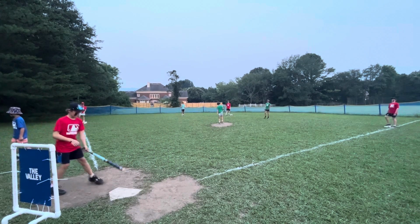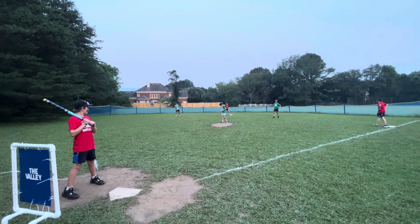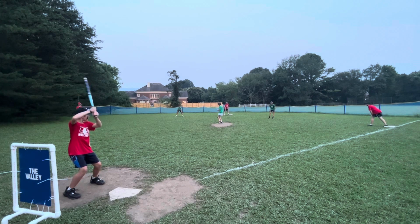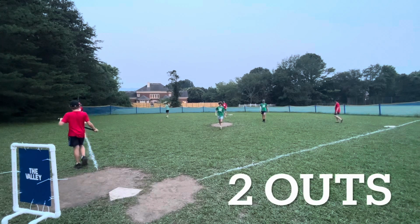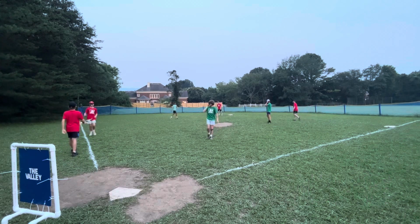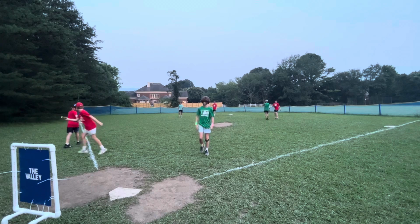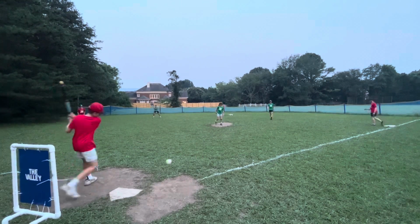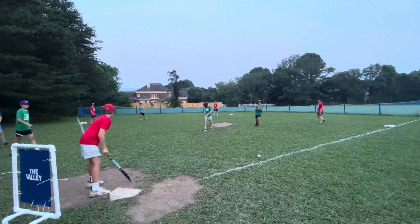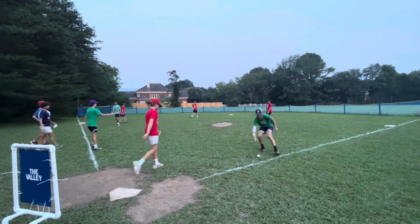2 strikes on Chapman. Graham's looking to punch him out. Graham delivers. Swing and a miss. Strike 3. That's 2 outs now. Griffin, the captain, comes up to the plate, who had a hard single to left field. 2 strikes on Griffin. Swing and a miss. Strike 3. Graham gets out of it, but the score is 5-3.